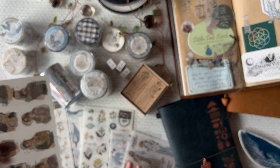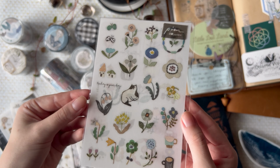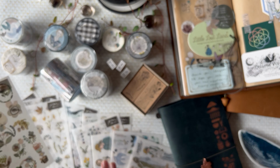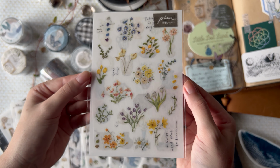Number 16, with the same girls on the tape. This is Twilight, very, very cute. And you know, the cute flower and bird designs, of course, they mix really well with the girls as well. It all sort of goes together in a harmonious way.